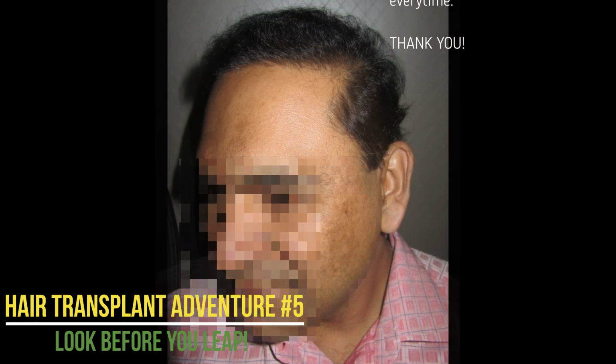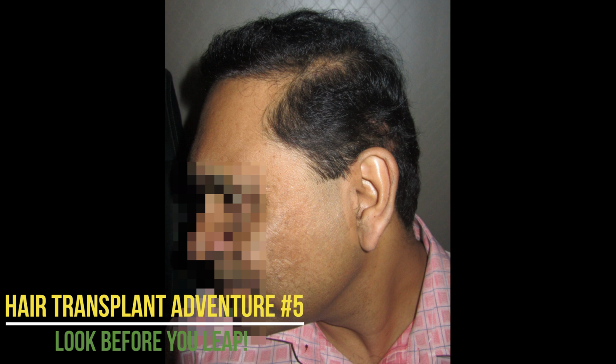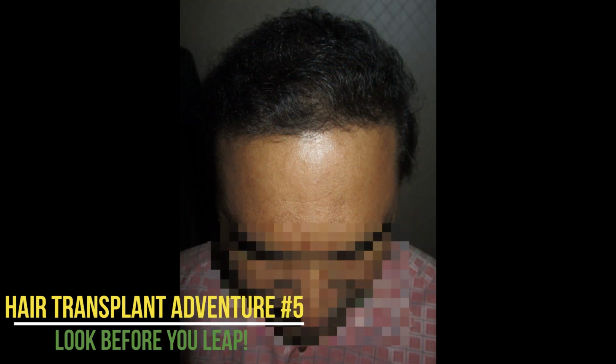So this case underlines the importance of technique and the skill of the clinic. It is not the technique, FUT or FUE, that makes a better result, that gives more grafts. It is the skill of the surgeon and the safety standards of the clinic.